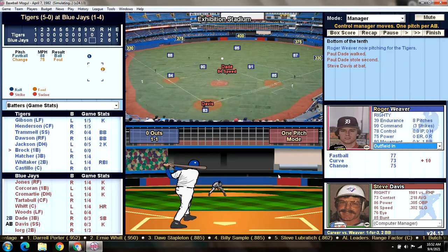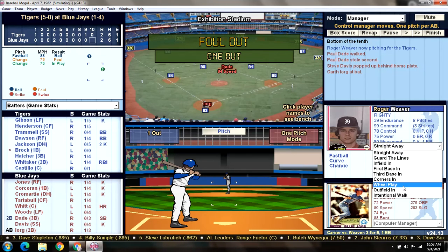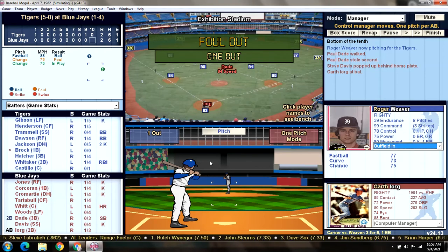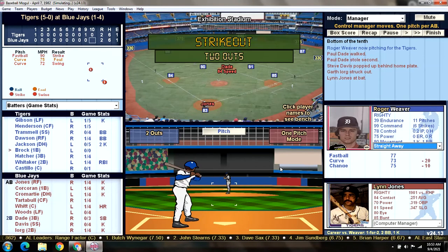As Davis pops it up on the infield. Play is made by Castillo. 1 down. Garth Orge is due up, bringing that outfield in again. I guess we could walk him to get to Jones, couldn't we? Try to turn 2. I don't really trust Weaver right now. He strikes him out. Well done.